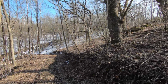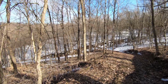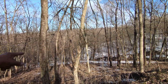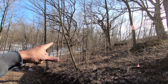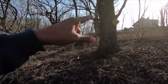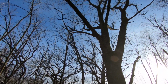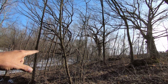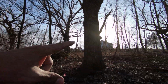Well, so far the trail is just fine. It's a little on the mushy side, but it loops around down there, and you can see it's full of snow there. This is where I'm clearing this summer. Most of this stuff will be coming out of here. And this is a big ass walnut right here. And there's the big oaks all through there. So we got 1, 2, 3, 4, 5 of them right here, and then the big walnut.